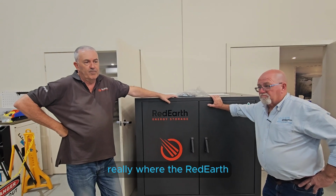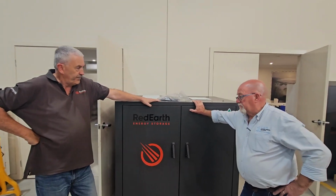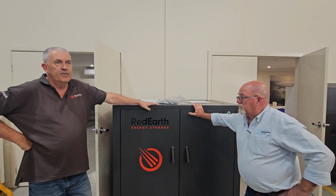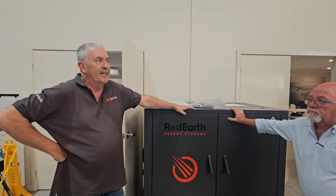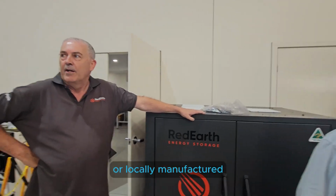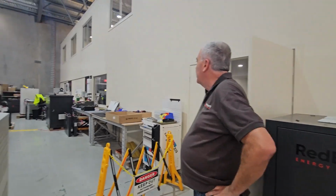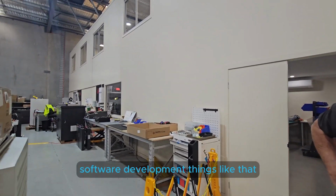Everything's done. But really, where the RedEarth stuff kind of shines is in the off-grid sector, isn't it? All standalone stuff. Definitely. Installed, all made here in Darra, Australia. Locally manufactured. And then we've got the R&D section there. It's obviously where they do all their coding and software development, things like that we're working on for new products.